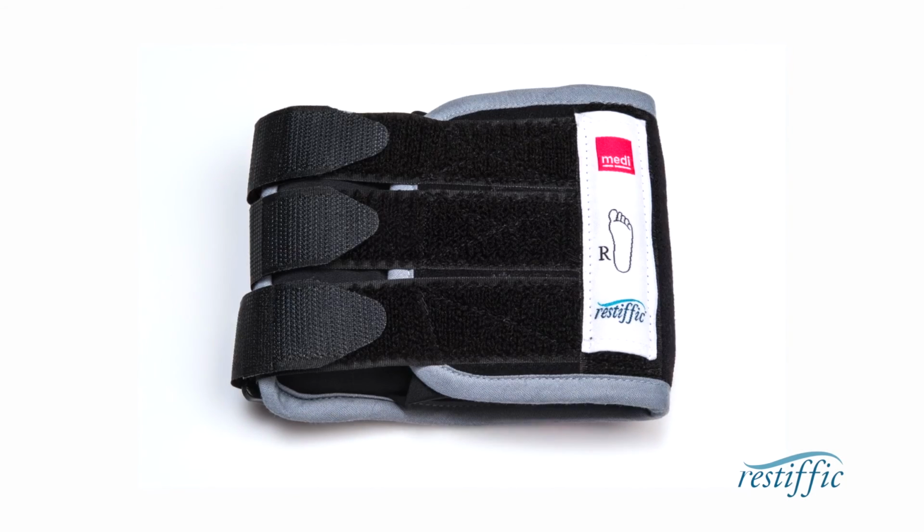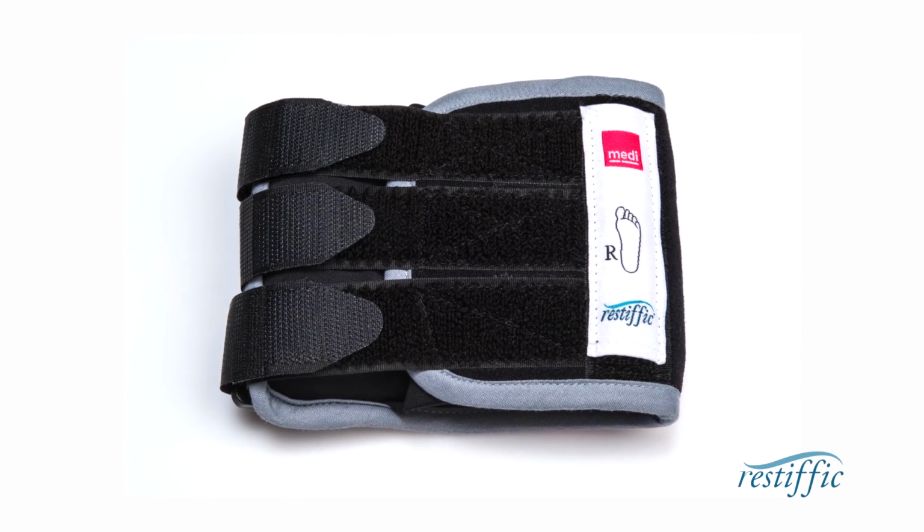I would not hesitate to recommend the Restiffic device to other physicians in order to manage restless leg syndrome because it provides us a safe and effective alternative to traditional medications. I would absolutely recommend the Restiffic device to any physician practicing who sees restless leg syndrome.